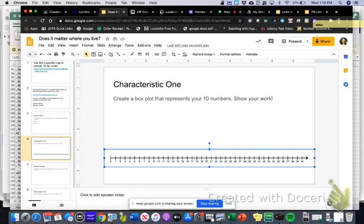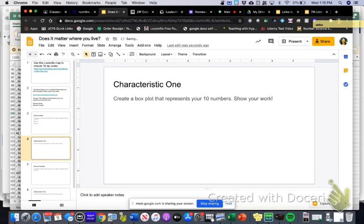You don't have to do it that way. If you are much better at being neat than I am and you don't struggle with that, you don't have to do that, but I did put that there as a resource for those of you who would want to do that. Okay, so after you've done that for characteristic number 1, you need to choose characteristic number 2.